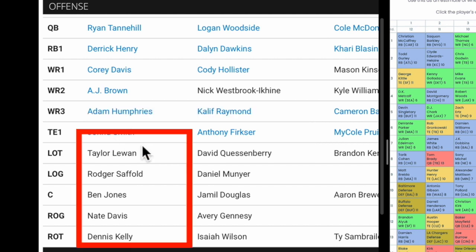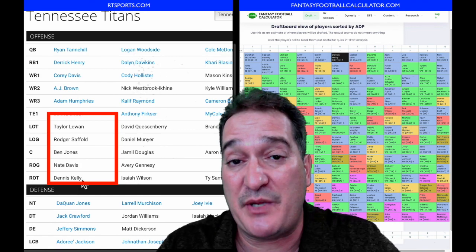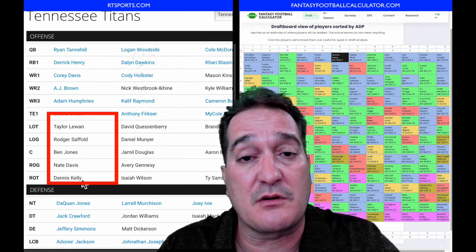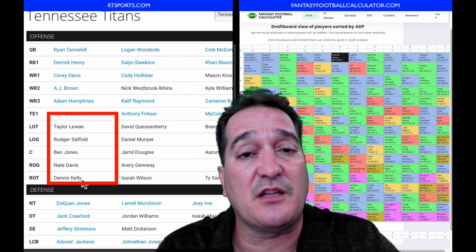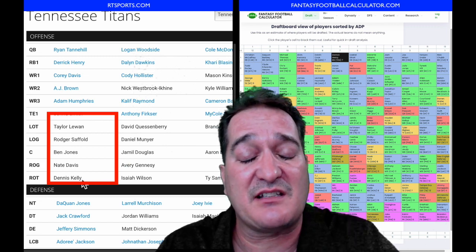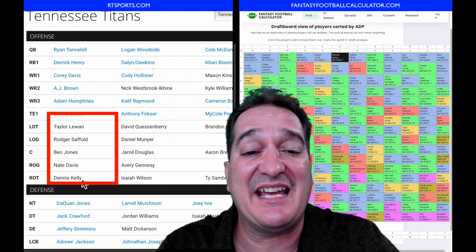But look at this offensive line. Pretty good. Saffold, Ben Jones, Ned Davis. Here's your real problem. Dennis Kelly, Isaiah Wilson, Ty Sambrailo. They lost their All-Pro to Cleveland. He went over there and signed with Cleveland, so they're going to be a little weak on the right side. So we'll see how that pans out. Might be more of a problem for the quarterback than it is for Derrick Henry. But Derrick Henry's going to get the ball 20-25 times a game. He's got a contract extension, and he's a player.